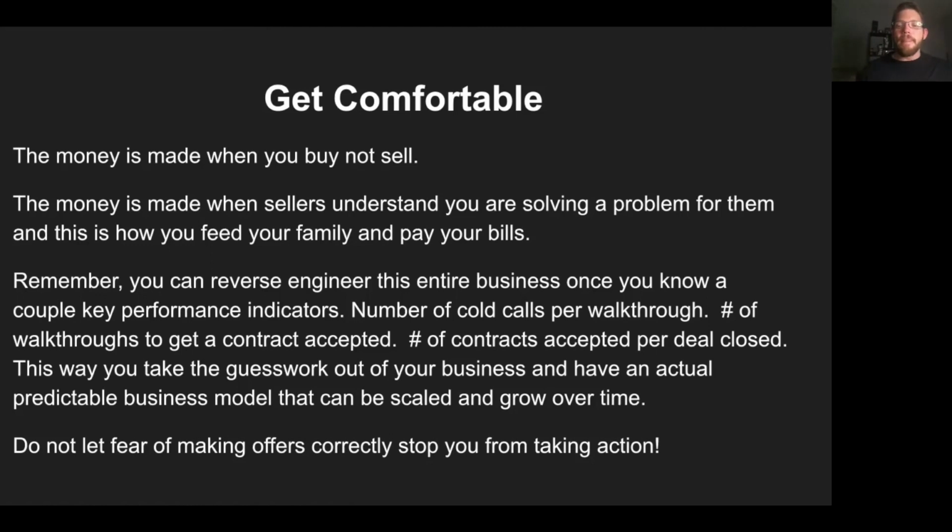Don't ever forget that if you get 10, 20 offers rejected in a month, that does not mean you are not doing this correctly. Don't let fear of making offers stop you from taking action. I cannot repeat that enough. It's just one of those things that people do not take enough action, and they have fear, and it's understandable.